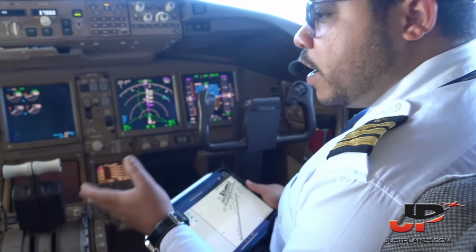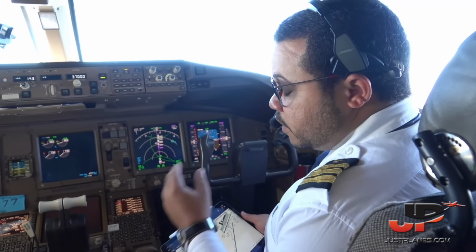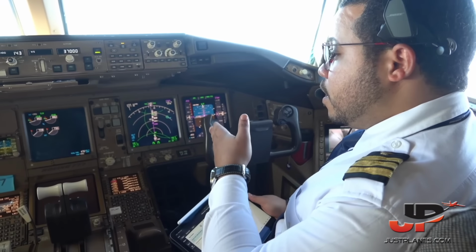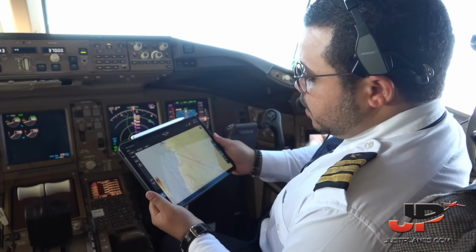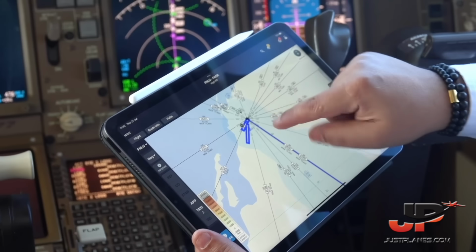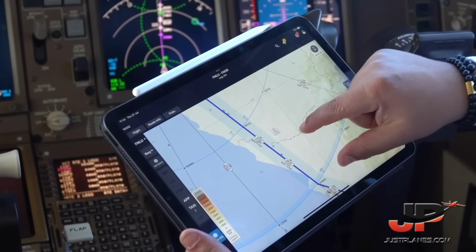We don't have in Luanda yet any standard instrument departures. So our departure clearance was to take off on runway 23. After airborne, turn left, direct to a point that is called Ovamo. So we just departed from runway 23, took off and turned left, direct to this position, Ovamo.